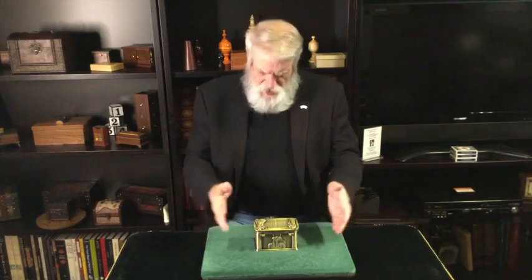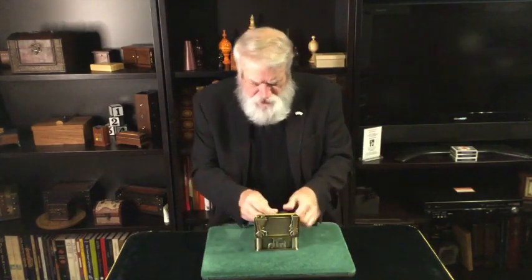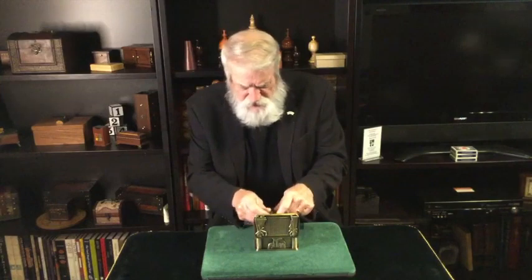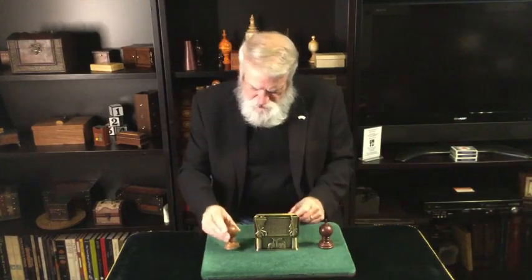I'm Doug Gorman, and I'd like to share with you the story of the stones of Tutankhamun. Inside this beautiful Egyptian box, we find two magnificently hand-turned wooden vases.